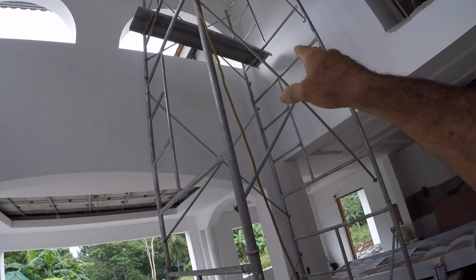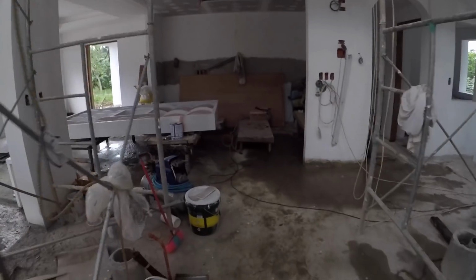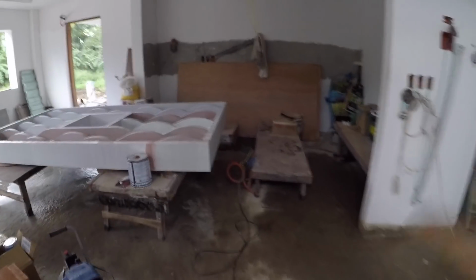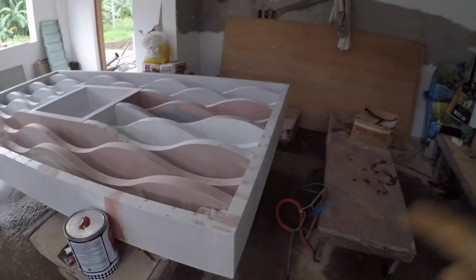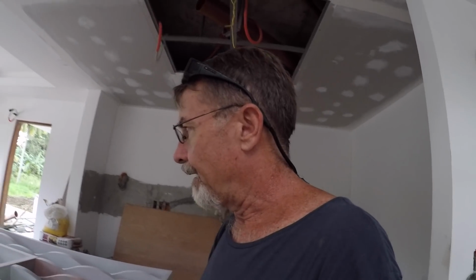The doorway that goes from the master bedroom out to the lanai, so that got done. Earlier this morning, they were doing a little bit of work on the sunroom ceiling fixtures, but they didn't continue too much later on in the day. I might have missed something, but they did a little bit of work on that.